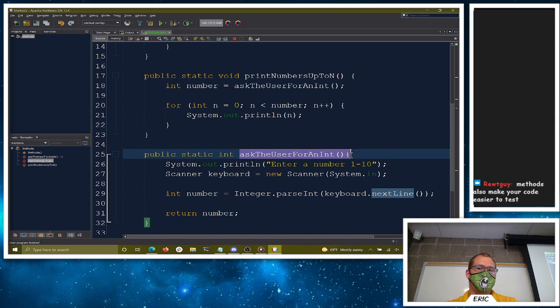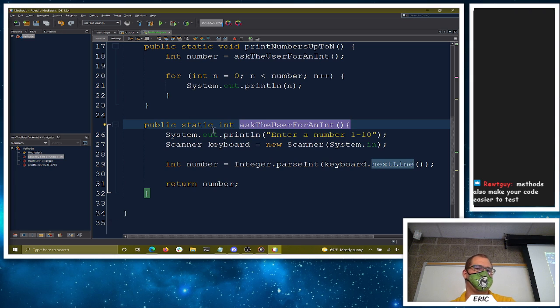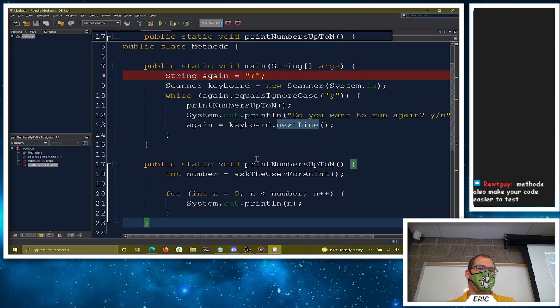Again, we're just putting a nice name to it. We haven't really gained anything. We're not going to reuse this code, at least in this example, more often than one time, but we kind of have a nice name for what's happening here.